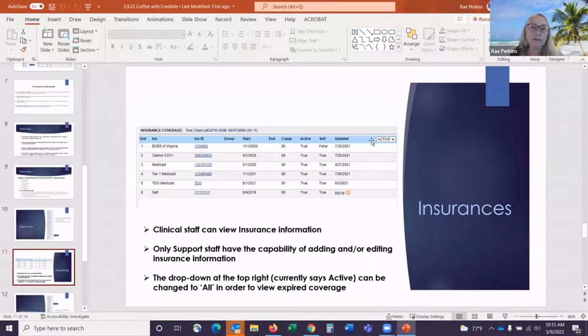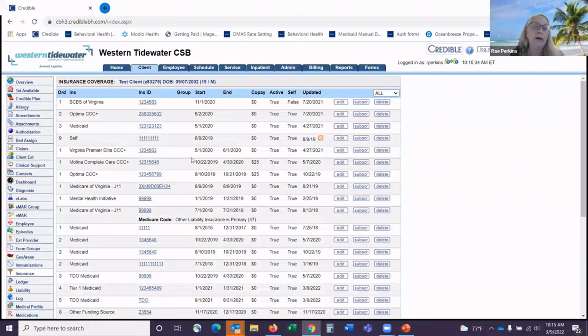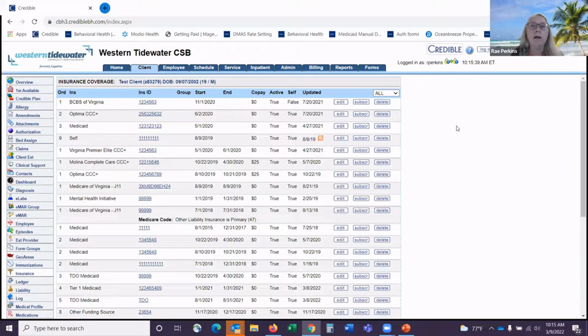There is a drop down up here at the top right. When you open it, it'll say active. It can be changed to all. You all can do that. As long as you can view the screen, you can change it to all, and you can see the history of what payers are in the client.